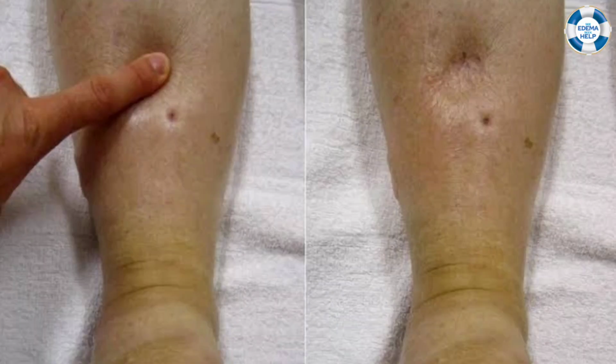Pedal edema is an accumulation of fluid in the extravascular tissues. This accumulation is abnormal, and symptomatically it can be seen as pitting of the skin. When the fluid accumulates in the feet, a pitting sign is seen. The pitting can have various grades depending on how deep it goes, ranging from 1 plus to 4 plus.